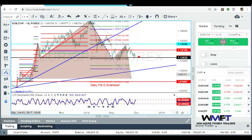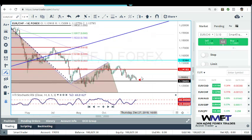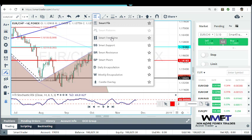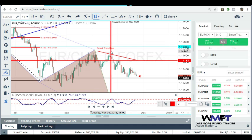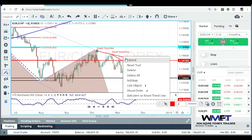So let's get rid of those Fibonacci's, and there is your crown, and we come to the right tip of this crown, and you guys should be able to see the downtrend from the right tip of the crown. There it is. There is your downtrend.